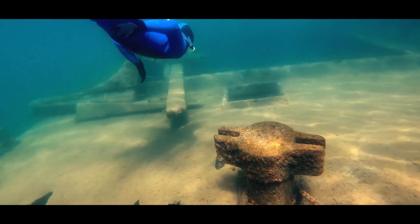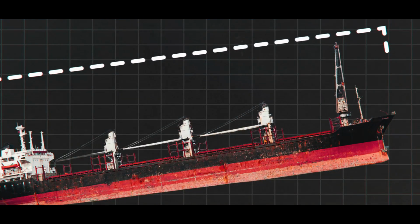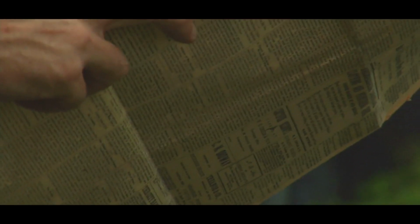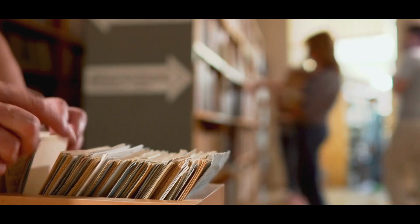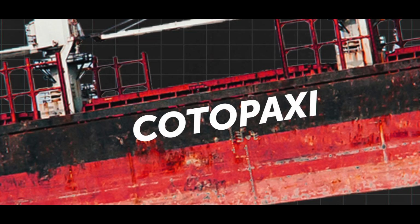So Michael started to do some detective work. He measured the size of the shipwreck and started working through all the information he could find. He researched hundreds of old newspapers, leafed through insurance records, and looked at artifacts found on the wreck. After hundreds of hours of hard work, Michael was sure it was the Cotopaxi.